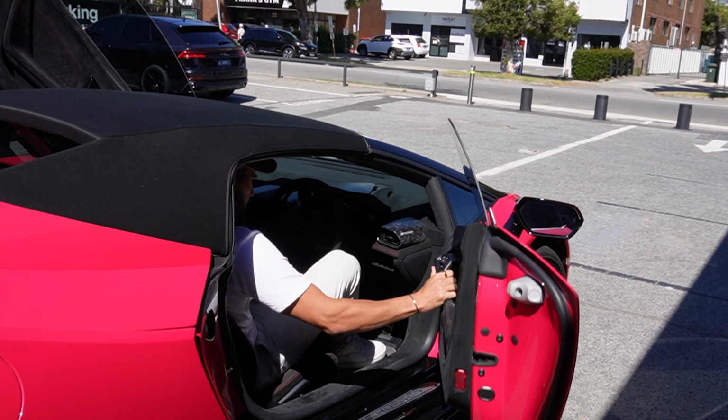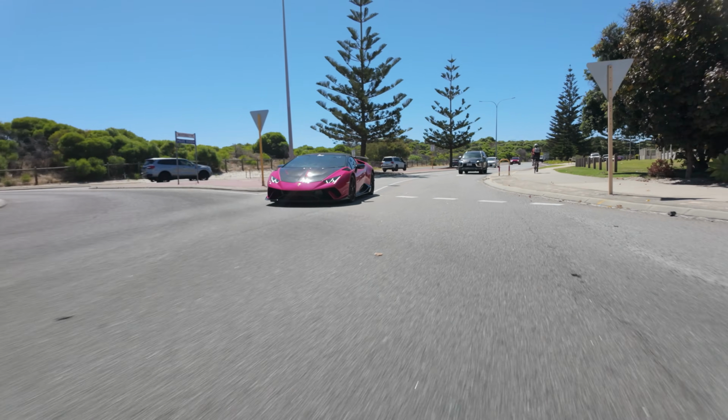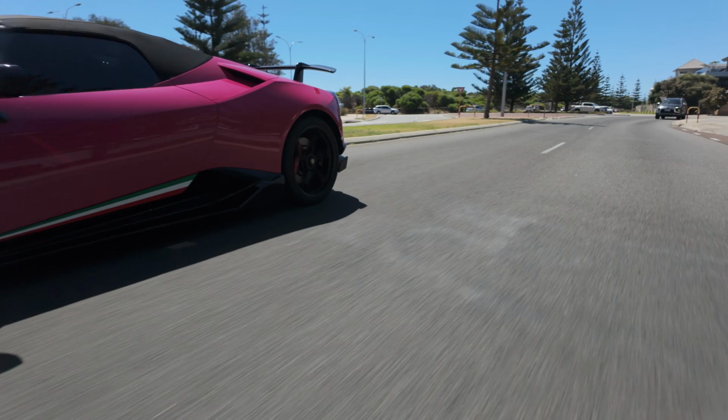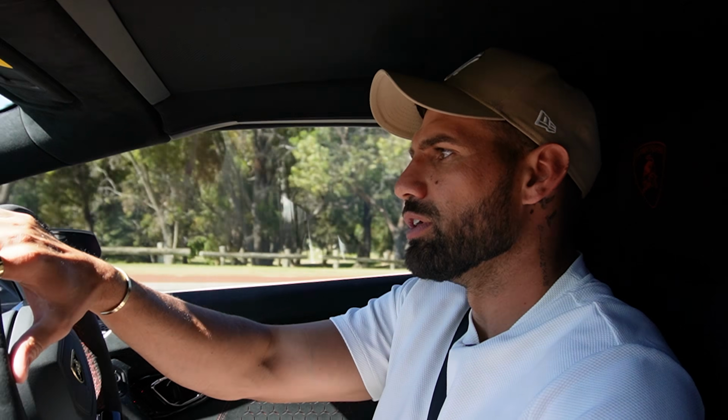The Huracan, beautiful car. Sounds good, looks good. It's given me a nice little reminder of what it is to enjoy the finer things. I've had a supercar before, I subsequently sold that supercar, and I've been grinding for the last couple of years. And I've been grinding in a handful of areas that are conducive to me realizing some big goals next year, which is good. But it's nice to be able to enjoy the finer things.